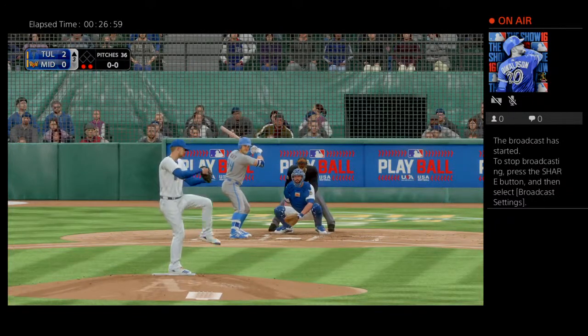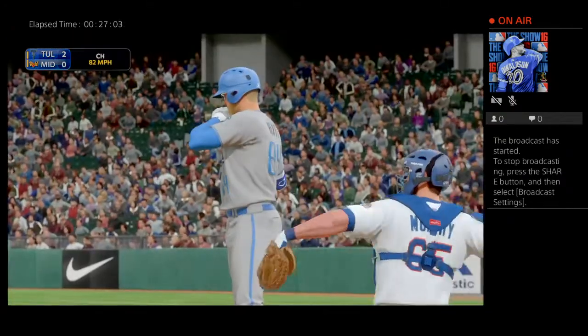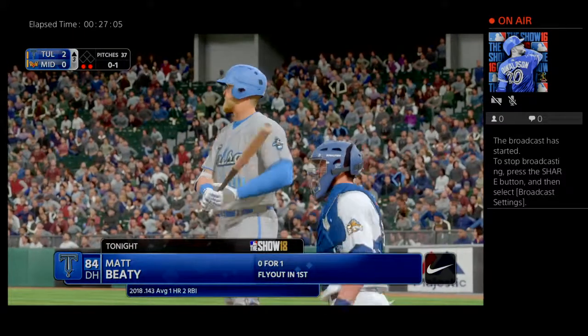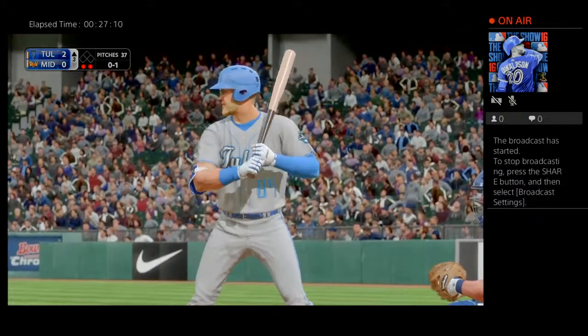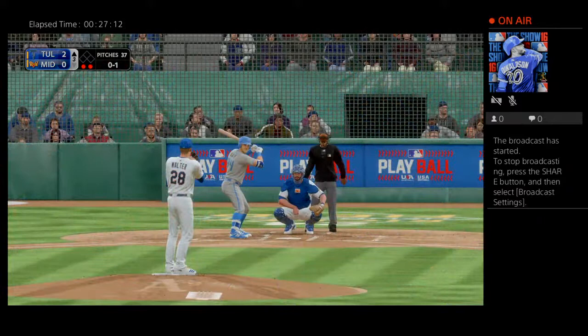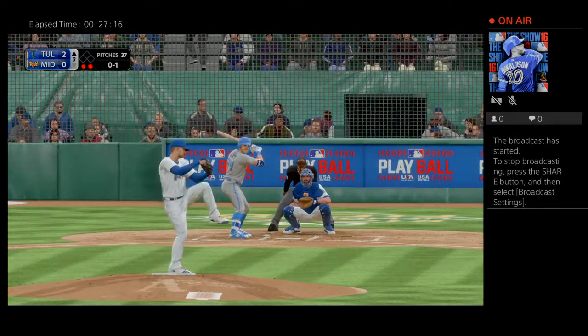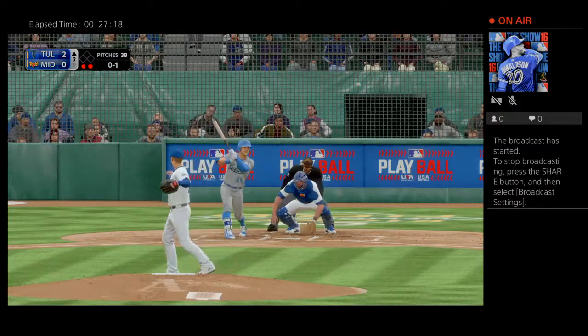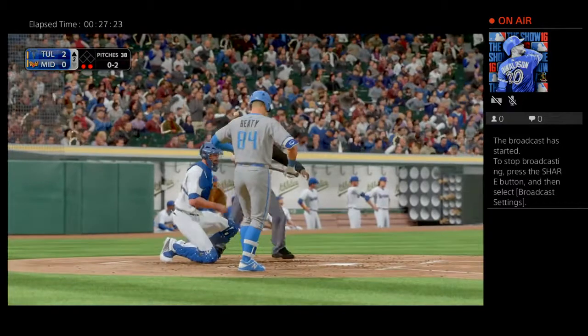Into the box now, Matt Beatty. And he'll take a changeup here for strike 1. So far, 0 for 1 with a flyout. The windup and the 0-1. Swing and a ball hit softly on the ground, but that'll get foul. It's 0-2 now.